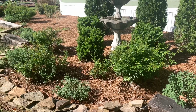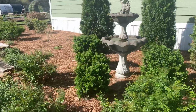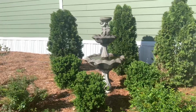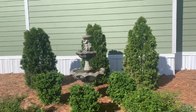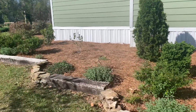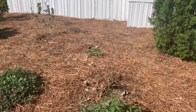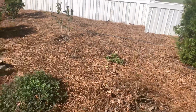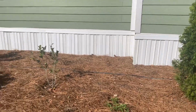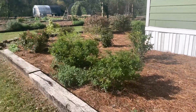So these are Crystal Fairy roses, and then I've got my little boxwoods here, and they're eventually going to make like a little circular wall around my fountain. Then I've got my arborvitaes as my backdrop. These are Bobo hydrangeas right here, so that's really going to be pretty when it comes on out. I've got salvia popped in here. I've got a lot of spaces I can add more perennials, so I'm going to add a few more this year.